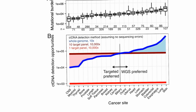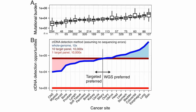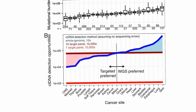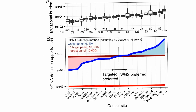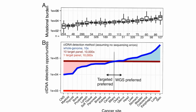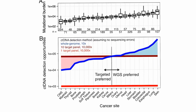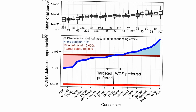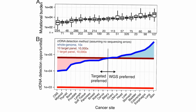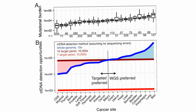B. Median ctDNA detection opportunities using a whole genome approach with 10x sequencing coverage, a 10-target panel at 10,000x coverage, and a 1-target panel at 10,000x coverage. The pink shaded area represents tumor types for which targeting only a few sites may offer benefit over whole genome sequencing. The blue shaded area represents tumor types for which a whole genome approach will offer more opportunities to detect ctDNA over targeted panels.